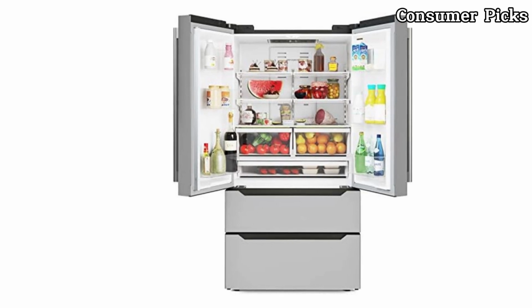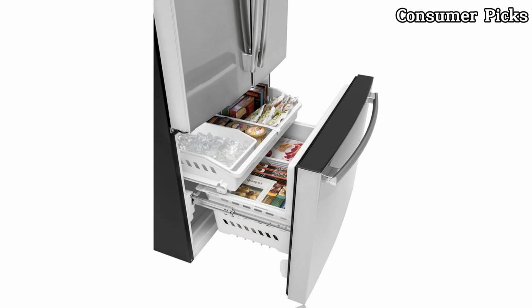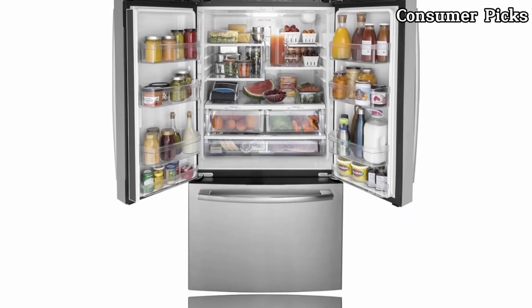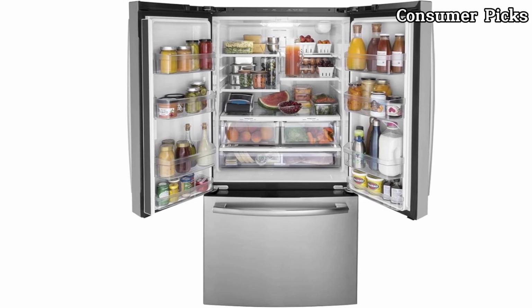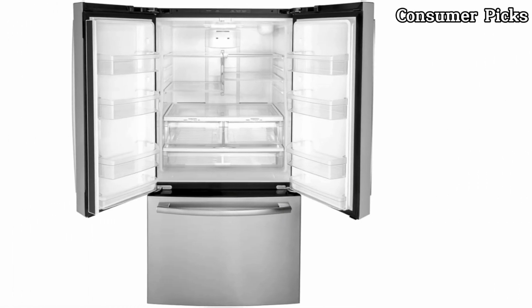One of the most impressive aspects of the GE GNE27JYMFS is its spacious interior. With a generous 27 cubic feet of capacity, it offers ample storage for all your groceries, including large items thanks to its adjustable shelves and extra-wide door bins. The interior is well lit with LED lighting, allowing you to easily find what you need, even in the back of the fridge. Performance-wise, this refrigerator excels in temperature regulation.